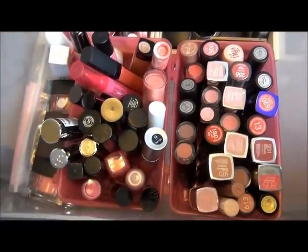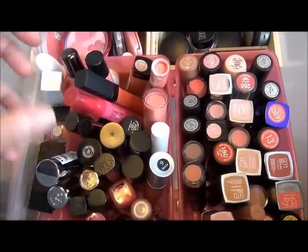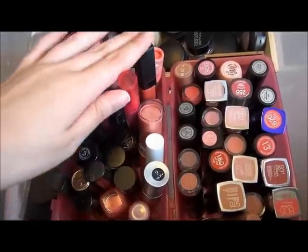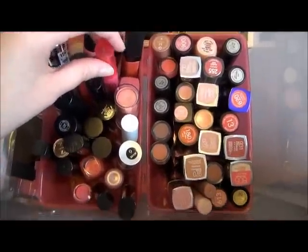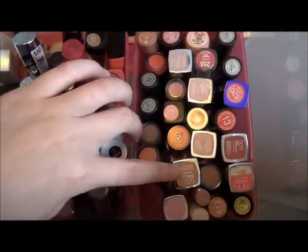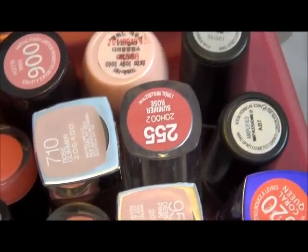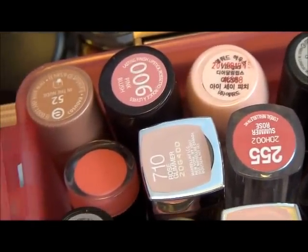So the way I try to organize this is by lipsticks and lip glosses. Now, that's what was supposed to happen, but it didn't quite end up that way. The purpose for this was, one, to be able to keep all my lip products upright so I can at least see the names of them. They're easy to see, easy to access, and locate the colors that I wanted for the day.